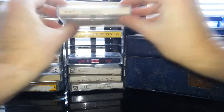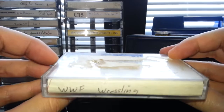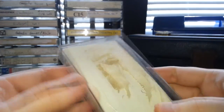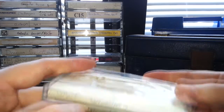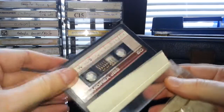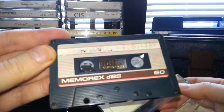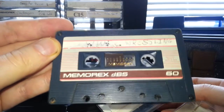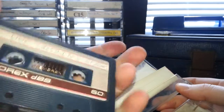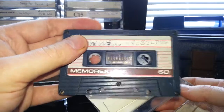Oh, listen kids, when WWE was called WWF. Yes, World Wrestling Federation, not World Wrestling Entertainment, whatever it is called now. Well, this one looks a bit, oh, what do we have here? A Memorex DBS 60. Now, could that be an early 80s or 70s cassette maybe? Looks like, I don't know, maybe early 80s, I'm only guessing.